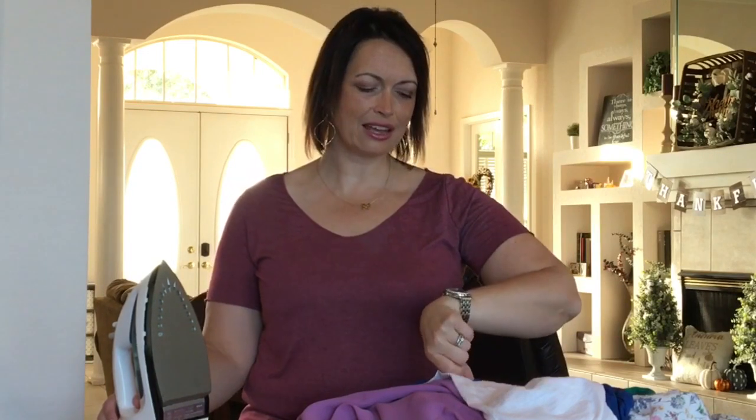And then I'm gonna try to get the girls' bathroom cleaned up. It's just a little messy. The vanity and everything is kind of messy. So I'm going to clean that up really quick and hopefully I can get that all done by the time I need to leave.